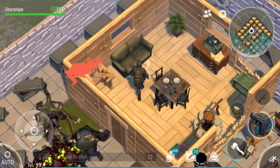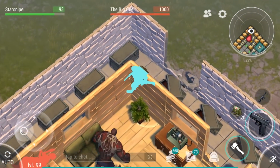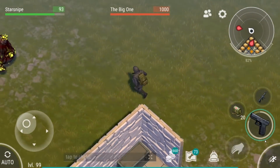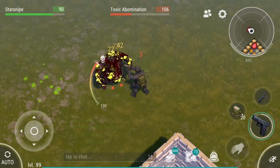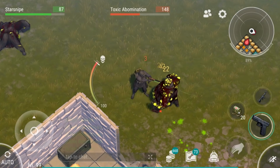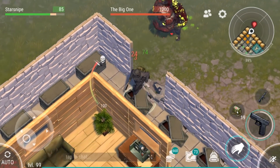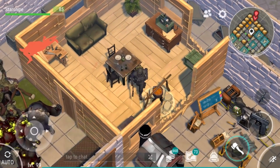What I am awaiting is the blind one, or the big one, I should say, to appear over this way. We're gonna kite him over that way. Hello, boys. How you doing, abominations? We just want to take out his minions, his henchmen, first things first, and then we'll kind of worry about him himself. Oy vey. There we go. Just take out that last little abomination. Oh, game, don't lag now. Now's not the time to lag, you evil being.